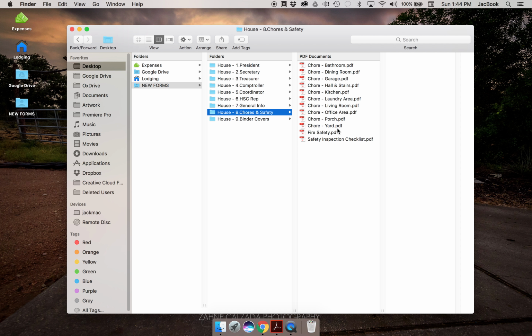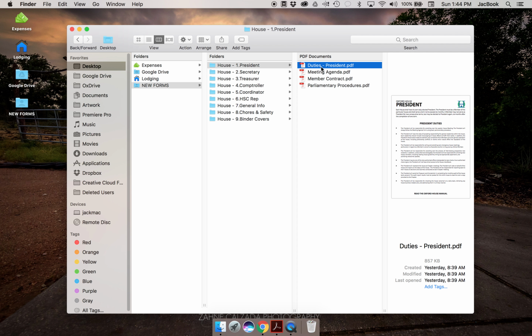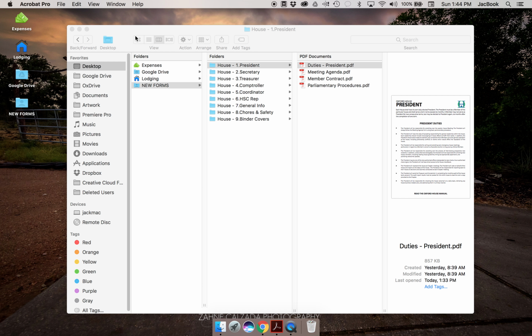Also, you want to put an emergency plan in there. I did not put a generic one in there because, again, every house and part of the country is different on the types of emergencies that they might face. So let's go through and look at some of the things that I put in here. All of the duties for the officer positions are going to be very consistent in their layout, and it goes down a bullet point list of what's required for that officer position.